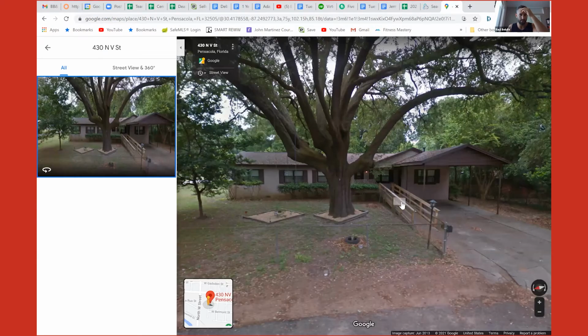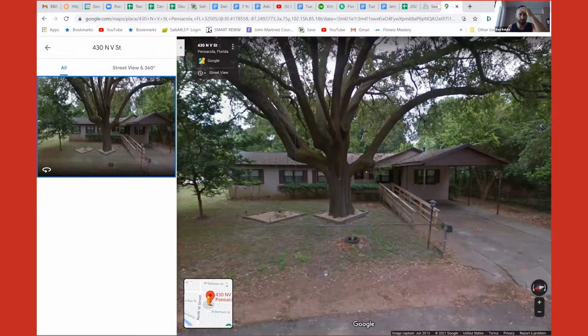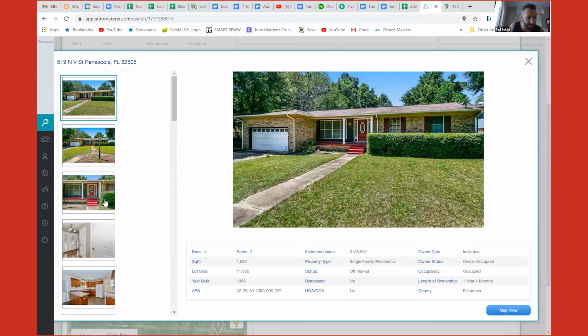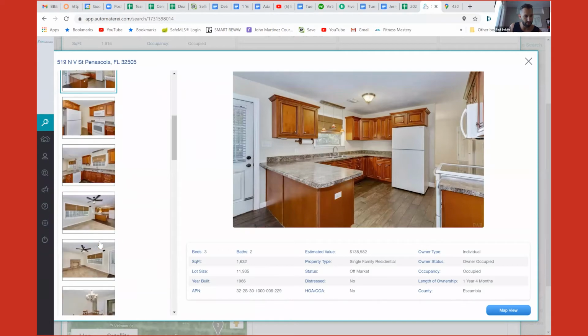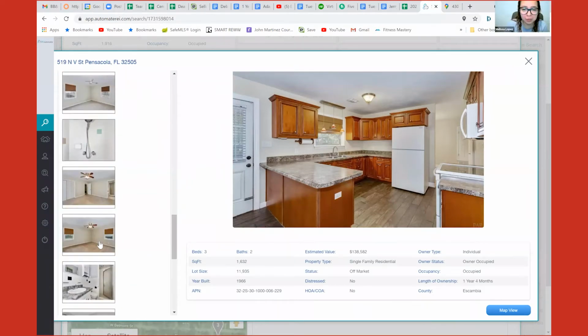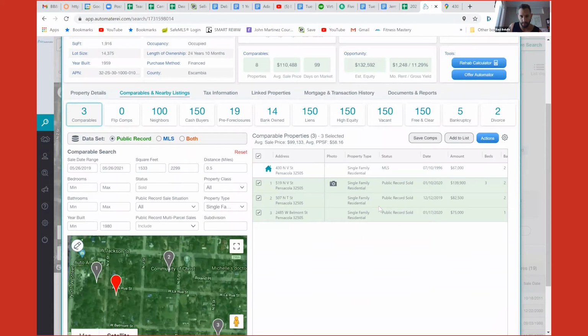This is ours. This is theirs. So it's similar looking. Obviously, this one's remodeled. Yeah, look at the inside. It's beautiful. Even the outside is really pretty. Yeah, the outside's really nice. They did a good job here. So that's a good one to compare.